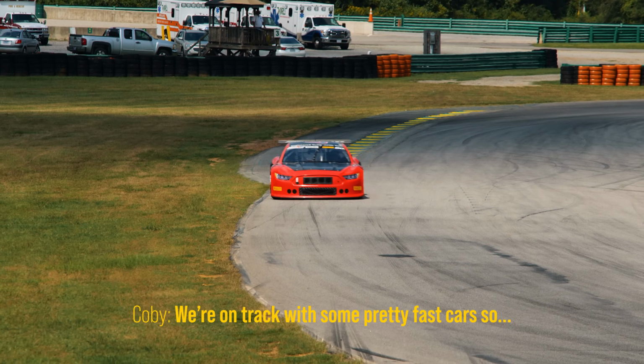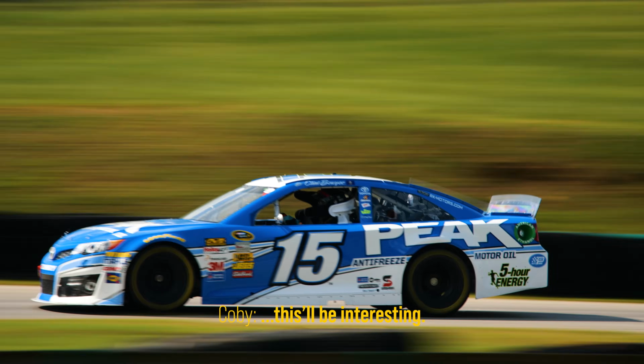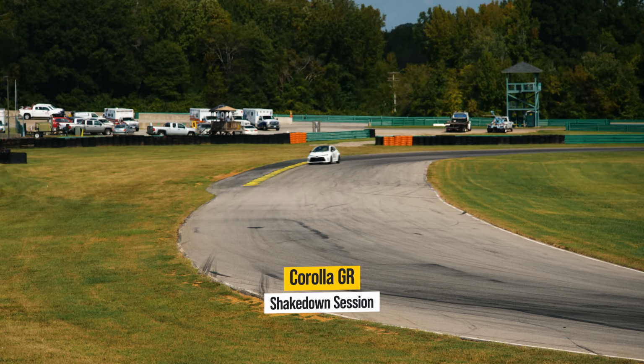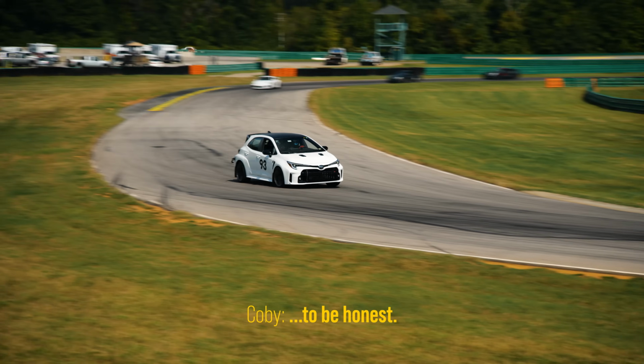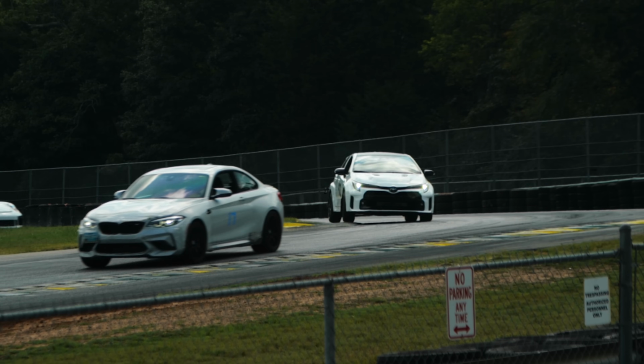We're on track with some pretty fast cars, so this should be interesting. I'm actually surprised at how stiff this car feels. It's very impressive. I expected the suspension to feel much softer, to be honest. So to feel this is quite impressive.